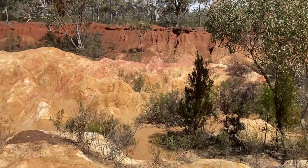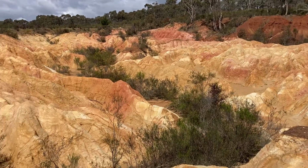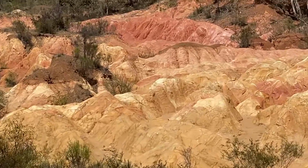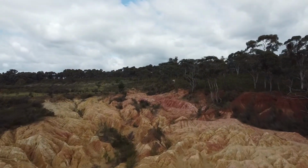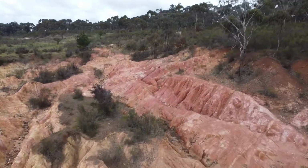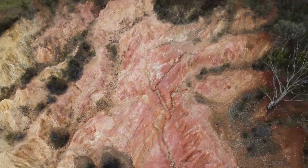Just come up now to the upper viewing platform. Really pink in the back. Thought I'd pop the drone up again, get a better view of these pink cliffs. Always good to get an aerial view on stuff like this. You can see there's just this one area really that's really pink. It's pretty good.